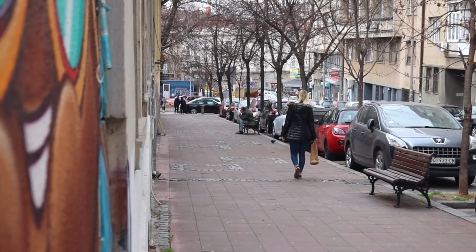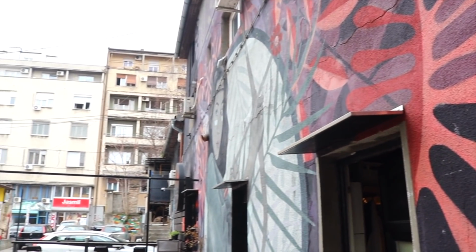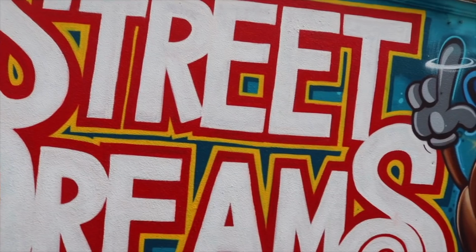I'm down a backstreet alley in Belgrade. You would not think this is the location for the place that we basically stumbled across a couple of days ago on our day off filming, and that is Cetinska Street. It's very close to Scadalia. I'm not going to tell you exactly where it is, but you wouldn't think it's here, right?